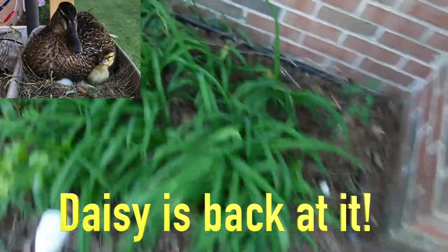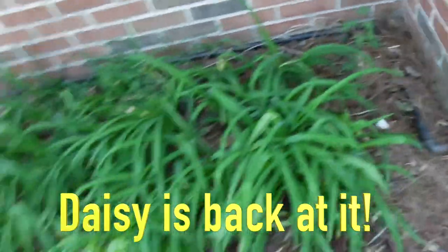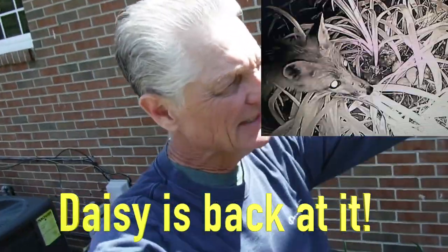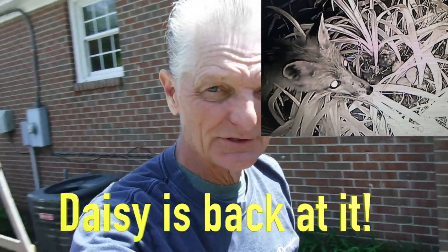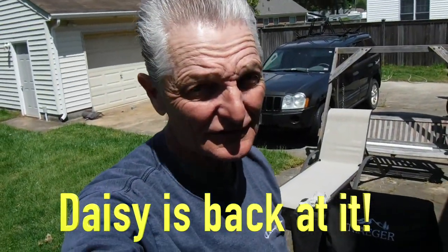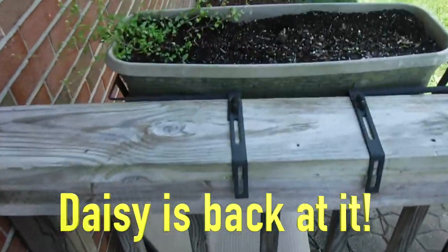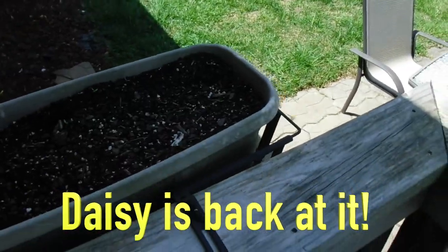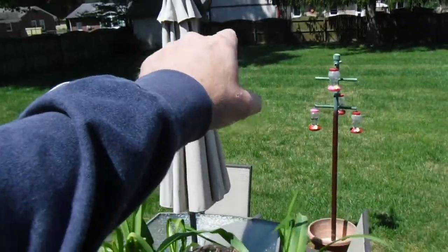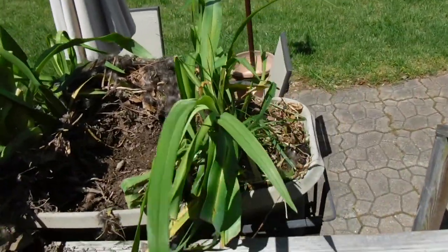Y'all remember this nest right here where the fox came up and ate all 12 eggs out of here? Well, you know, she did nest up on my porch here, and she was successful last year doing that. So I thought, well, maybe I'll go ahead and set her a spot just in case she decides to lay a few more eggs. Well, this is what the planter looked like before. So let me go ahead out here and get some lilies I got in the backyard and put some in one of these and see what she does.